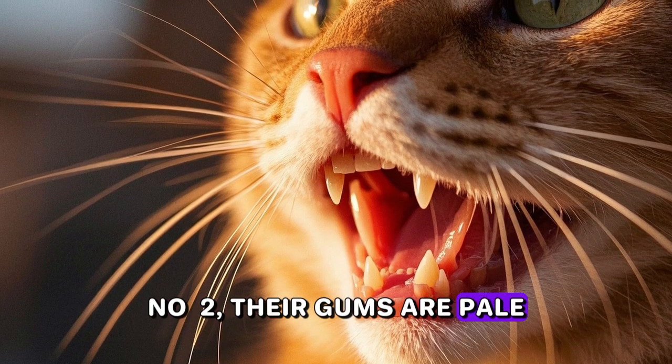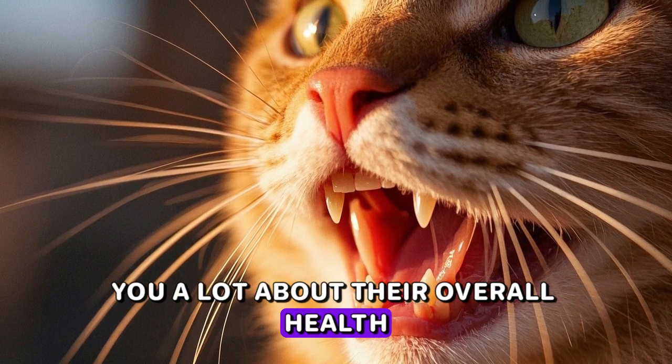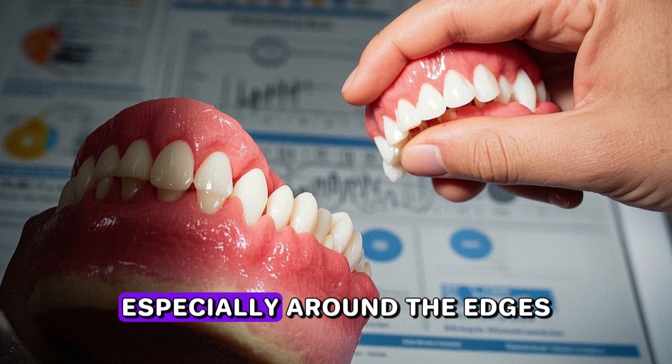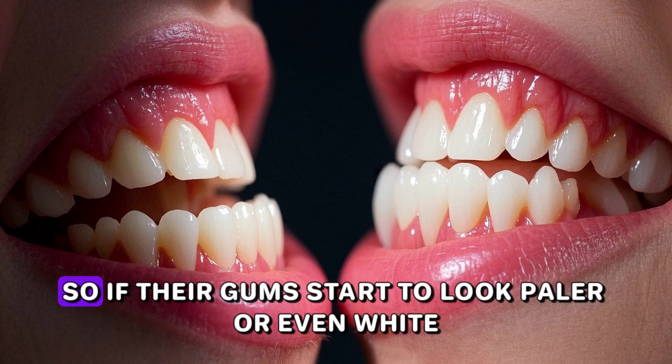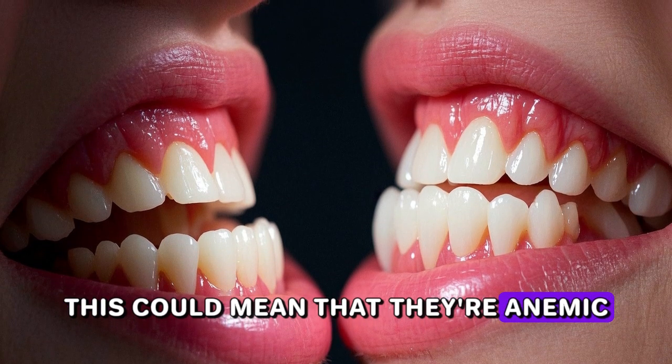Number 2, their gums are pale. The color of your cat's gums can tell you a lot about their overall health. Healthy cats should have pink gums that are slightly pigmented, especially around the edges. So if their gums start to look paler or even white, this could mean that they're anemic.